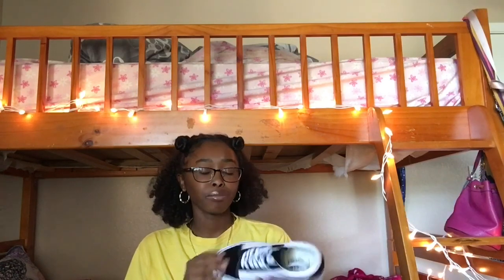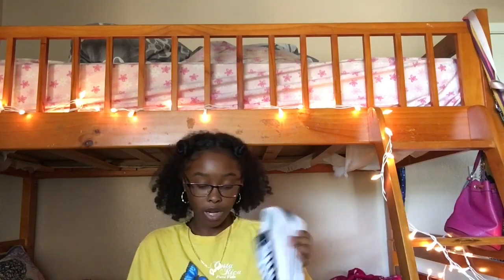And I'm hoping that pink shirt that I got from, what's it called, Rue 21 goes with this. I don't know though. But yeah, I wore them a few times. They're comfortable. They make me taller, but you don't really feel taller. But yeah, I just love them very much.